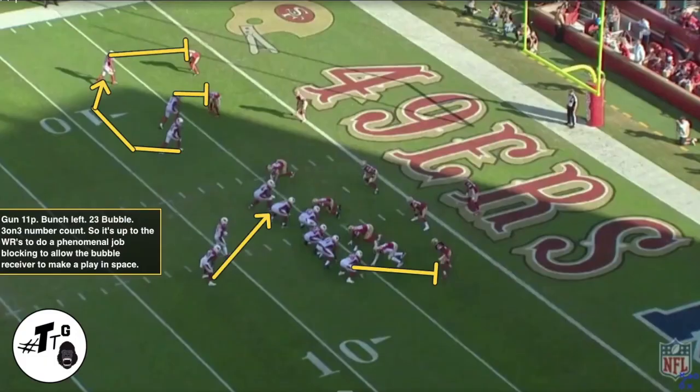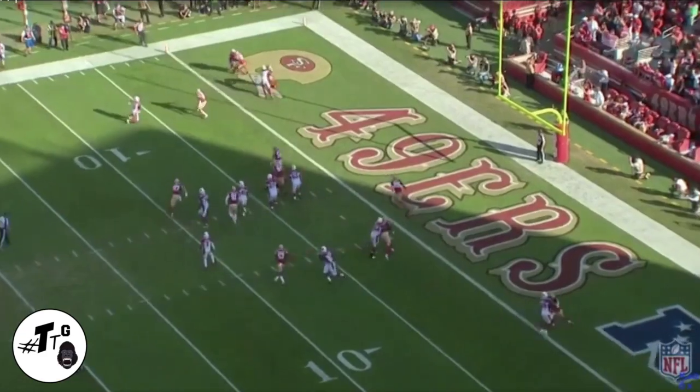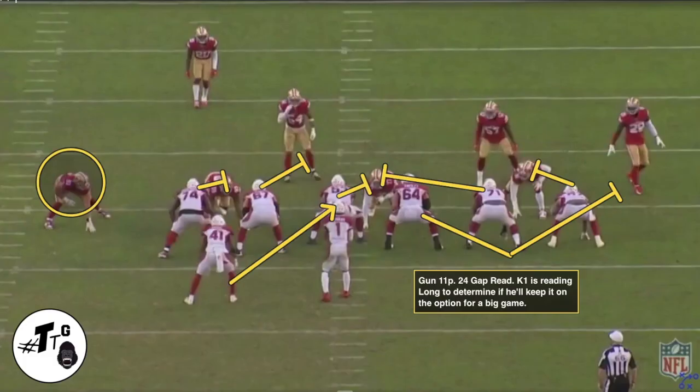Gun 11 personnel, bunch left, 23 bubble, 3-on-3 numbers count, so it's up to the wide receivers to do a phenomenal job of blocking to allow the bubble receiver, Bird, to get the ball in his hands to do something nice in space. Gun 11 personnel, 24 gap read.